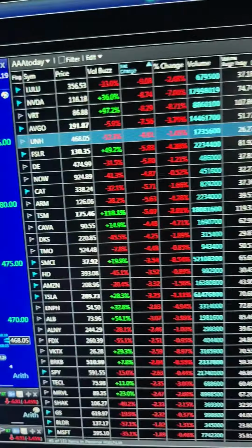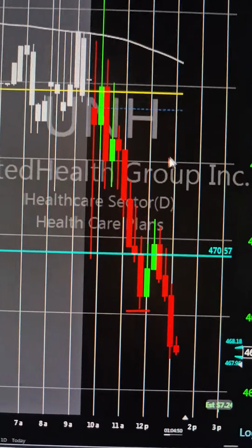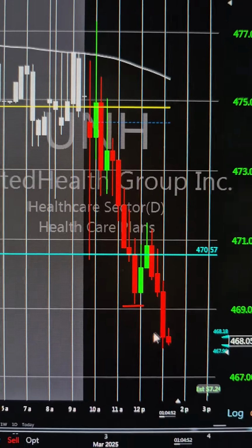It showed up on the scan list today as one of the weaker stocks, and it had opening price action that was high probability to follow through a little bit lower on the day.